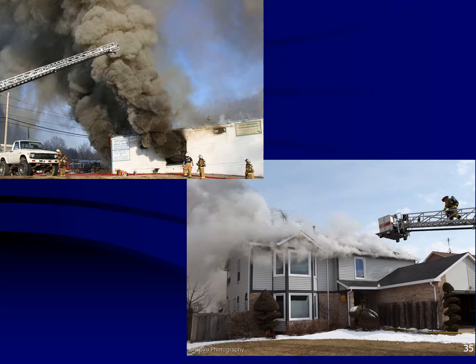You are going to be able to make a fantastic entry. You're going to march straight upstairs. You're going to pull some ceiling. You're going to squirt some water in the attic space. You're going to get your thermal imager out, and you're going to find that small fire real quick. You go to that picture on the top left, you get dispatched to that, and you're just going to be like, we're going to be here all day, because it's already a late stage fire. You can look at these two pictures and tell the difference on what you would make entry on and what you wouldn't.